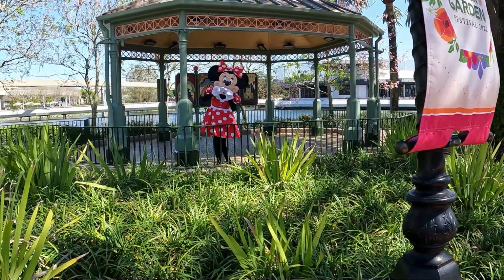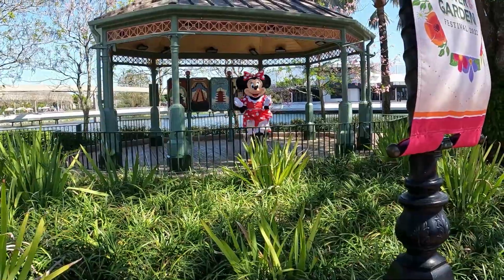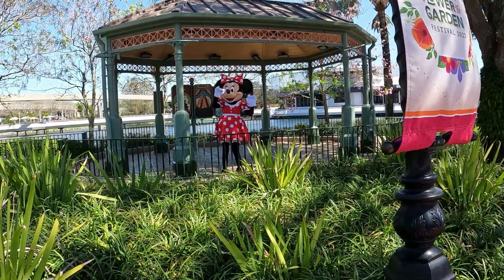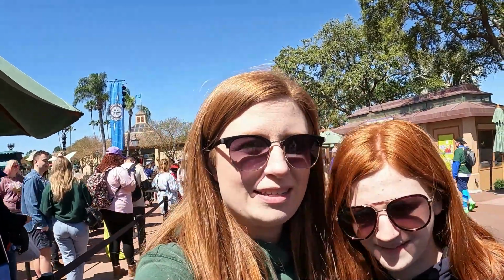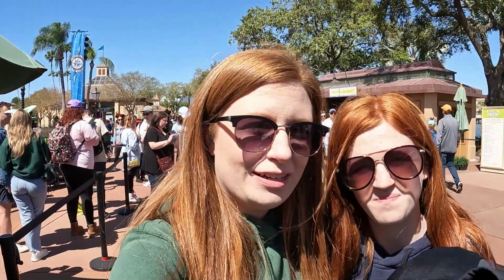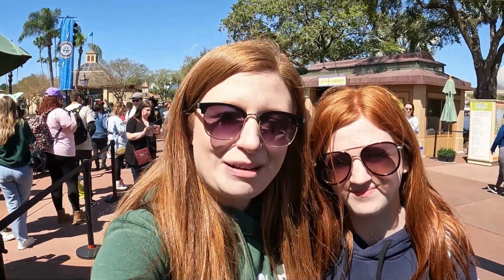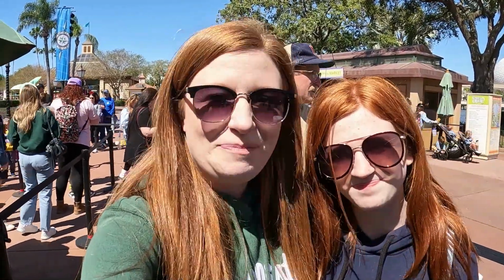Hi. You're so pretty. I love your dress. You look so pretty. Oh, hi. Thank you, Minnie. Callie, you did such a good job filming Minnie Mouse. And she's just the cutest. Isn't she a doll? Yeah, she is. I started talking to her and she immediately started posing and being so cute. That was normal. Yeah. I loved it.